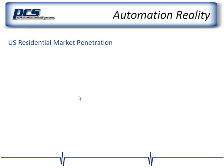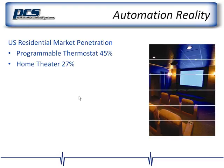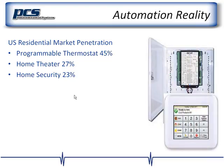So let's talk about automation as a reality within a home. In the United States, the number one device that's automated in a house is a thermostat. There's 45% of homes, and obviously that's growing now as well. Home theater is the next thing that's really automated, in the way of controlling, switching video and sound sources, things like that. Home security is in only 23% of homes.